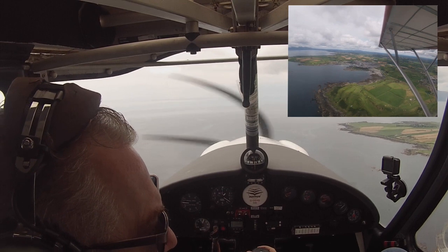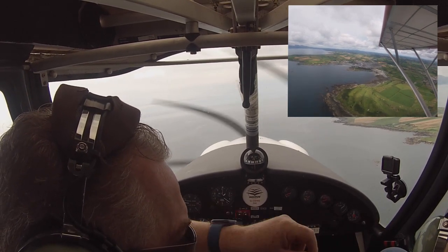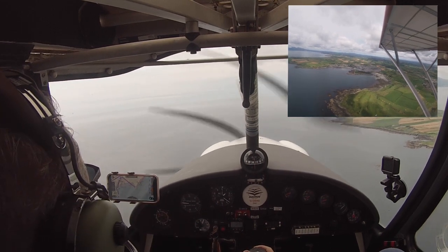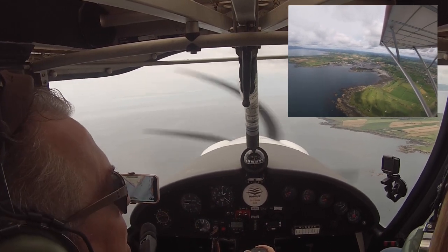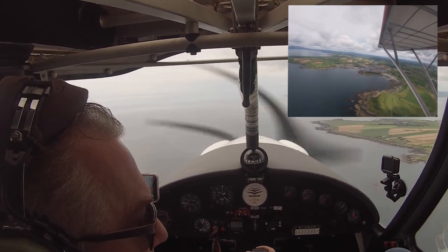That must be oyster beds or some sort of thing over under there. See it in there? Just under the wing. That would be, yeah. The cages, yeah. Just trying to figure out what they were.